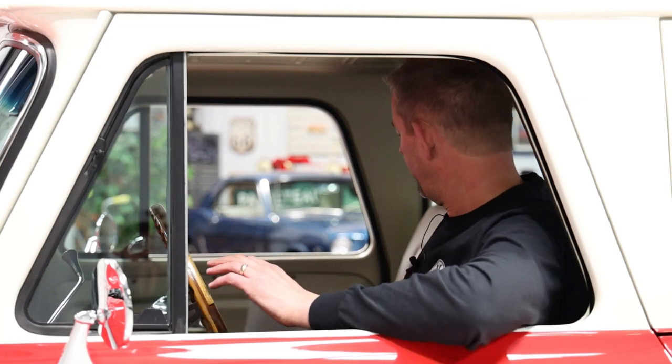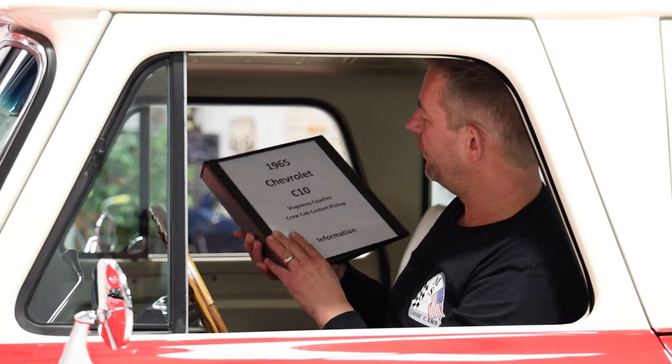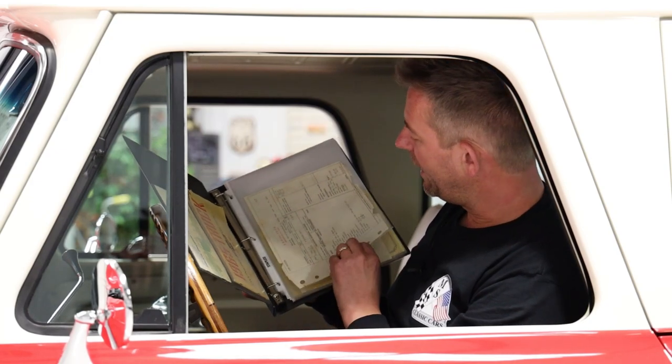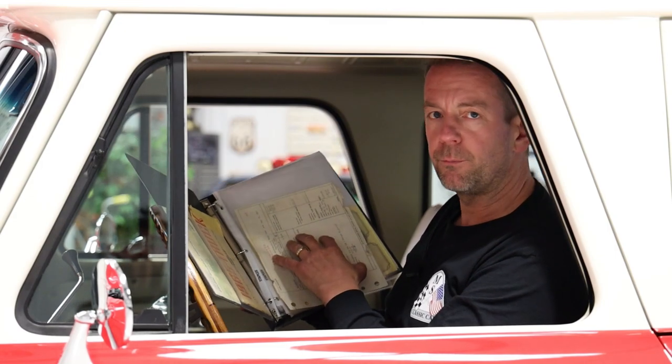So again, really cool. Here's where it gets interesting with this truck. This is the brand new binder that I've provided, as I do with every vehicle that we sell. We have the original bill of sale from the dealership when this truck was brand new.